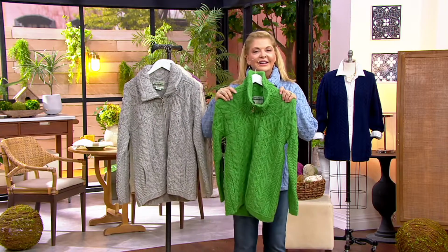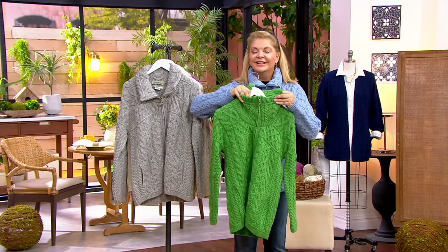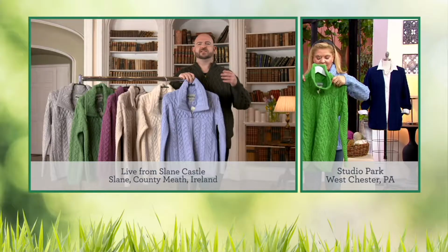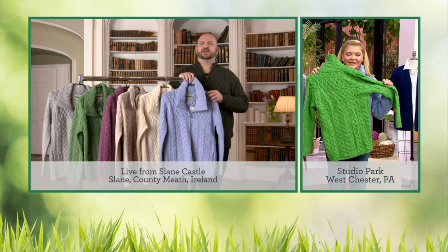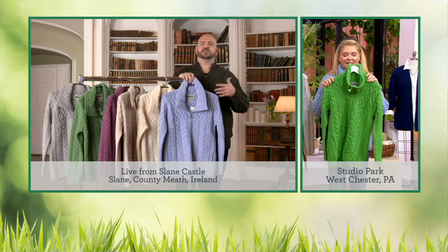Also, it's a fantastic piece to introduce to someone of the younger generation. If someone young doesn't want the traditional shape sweater, this is young. It's almost verging on athleisure style, and with that double neck, it'll be fashionable enough for anybody.